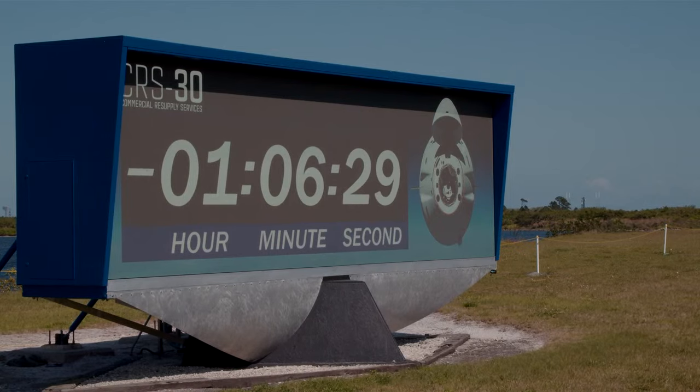This afternoon, Adam Bernstein is operating the cameras here at the press site, and Michael Caine is also out in the field to capture the launch.